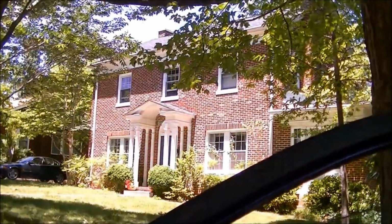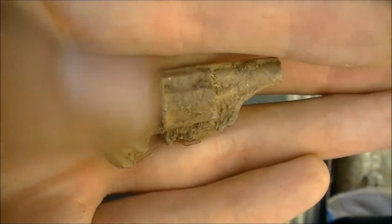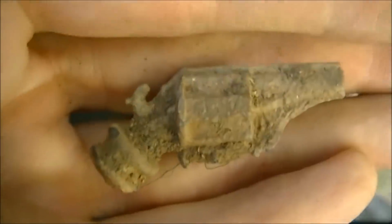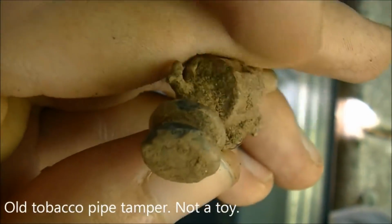Okay guys, I'm in a small town I've never been in before. Got permission to hunt around this beautiful 1926 brick house. And I found a few things. Not this stuff here, you'll have to ignore that. The floor area of my car is always a mess. But anyway, I found some neat stuff I'll show, but this is probably the most interesting find. I found another one of these little, teeny little, looks like a toy revolver. You can see the cylinder there.